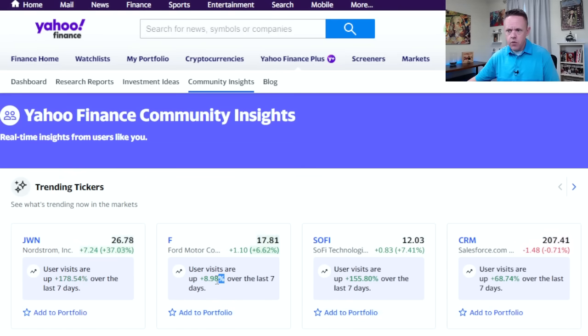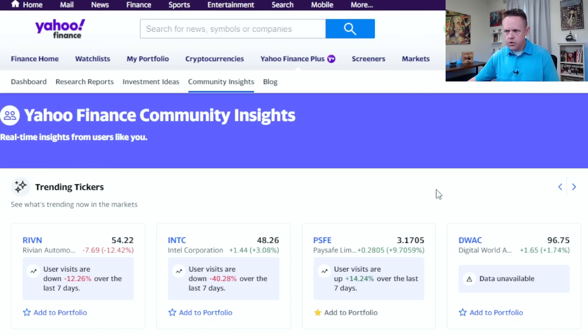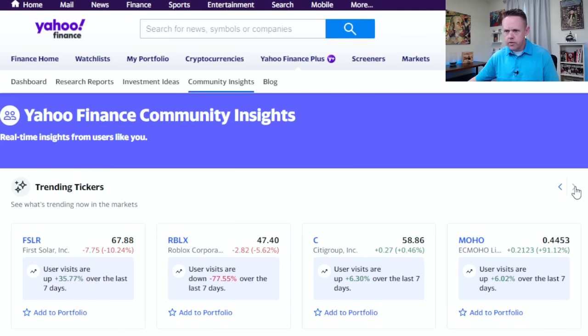Then we've got Ford with user visits up 9%. SoFi that reported a quarter last night that most people were in favor of. They're surging triple digits on their user visits. And then Salesforce, they also reported, and their user visits are up plus 68%. And you can keep scrolling through these ideas. It looks like there's about 12 of them up here right now.